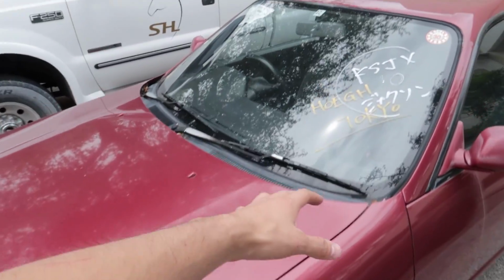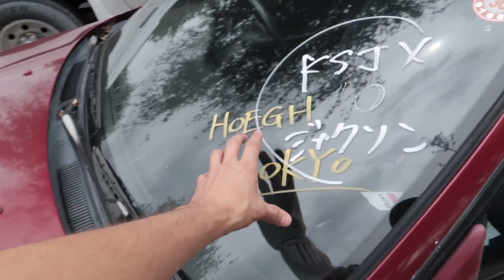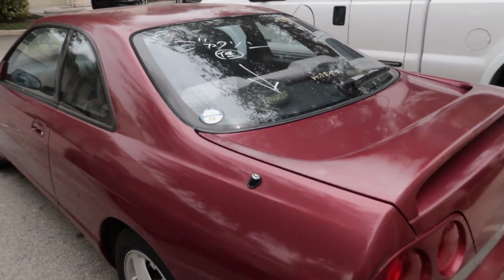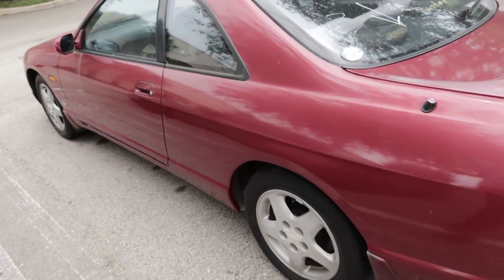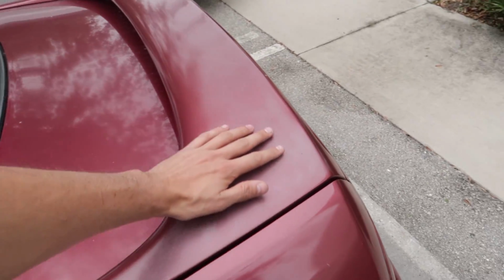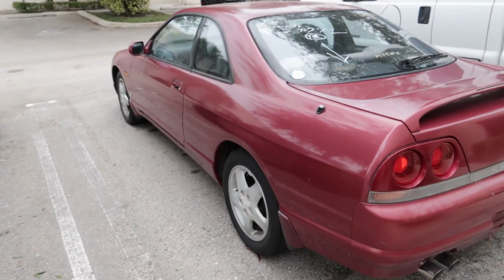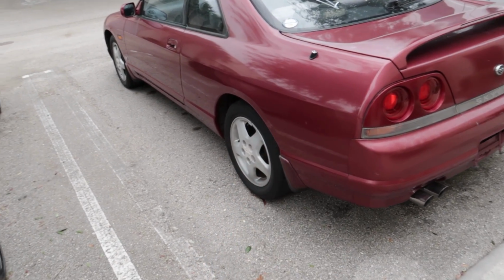And you can see all the Japanese markings here from where it came from the port and the auction house, everything on the front and the rear. This has not been touched yet. It hasn't been detailed. You can still see there are some signs of the clear coat fading, which is all normal for a car of this age. This is a 25-year-old car.